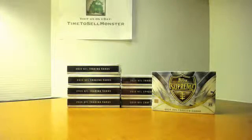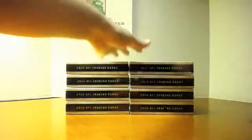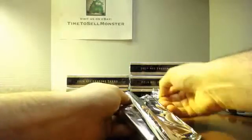All right, here we have a 2014 Topps Supreme. So excited for this one. It's our first time doing it. So this is a half case, 8 boxes. So let's see what we pull. Nice little hard box here. One pack. All right. Good luck, everyone, and here we go.